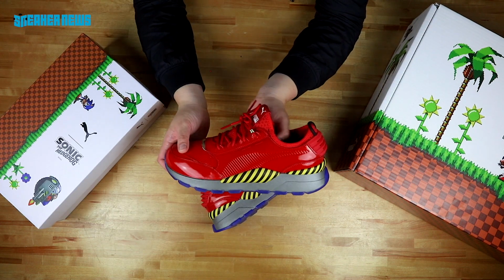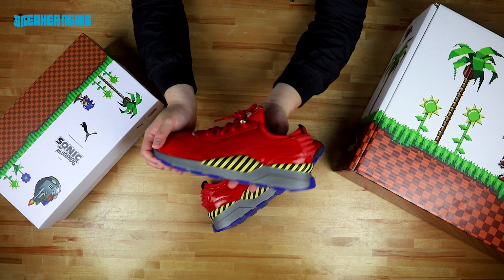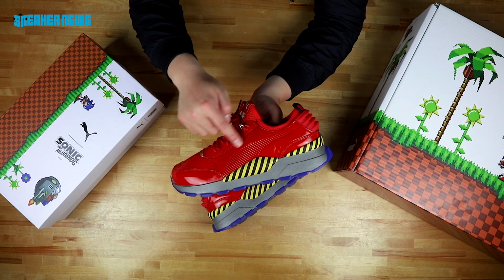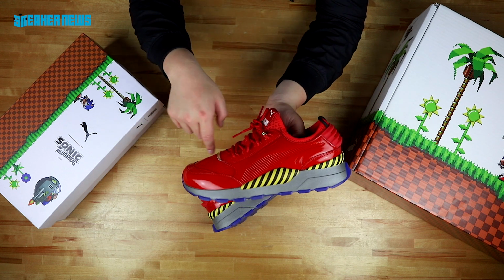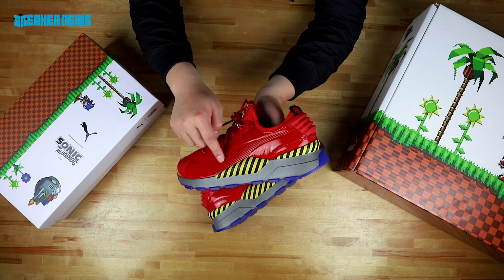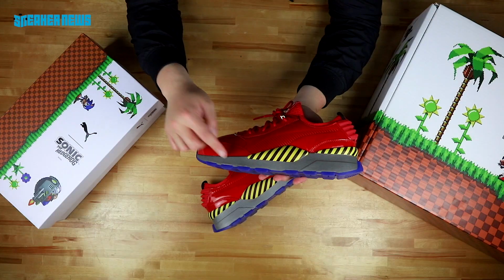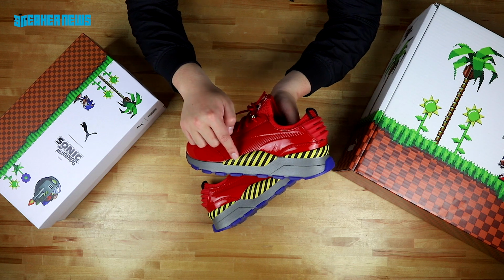So this is the Puma RS-0 Dr. Eggman colorway, aka Robotnik, whichever one you want to call him. Obviously, some more mad scientist details to this one. It starts with the glossy synthetic red leather upper that wraps around the entire shoe. And of course, you have the Puma form stripe kind of made out through this sort of debossed striping. On the midsole, it's a solid gray, and you have the black and yellow hazard diagonal stripes.